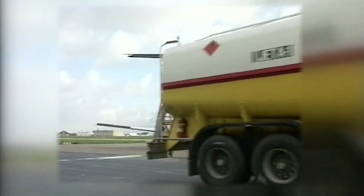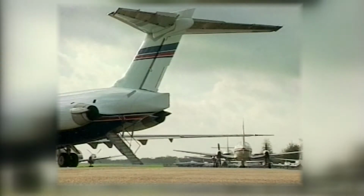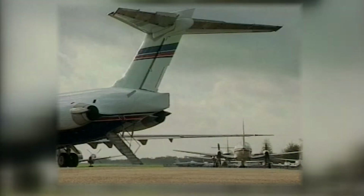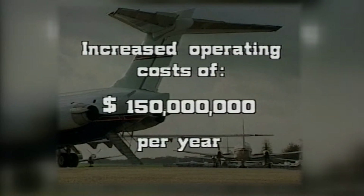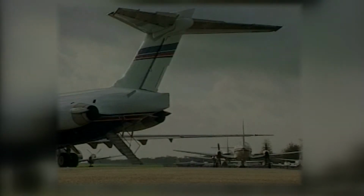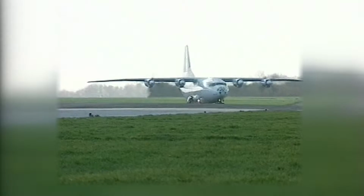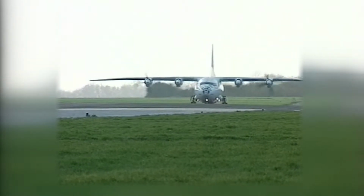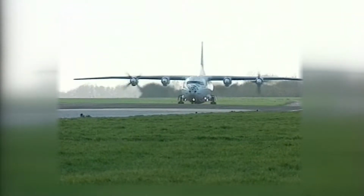Controlling aircraft on the ground when visibility is poor often results in delays. One major U.S. airline estimates that these delays increase their operating costs by $150 million per year. The problem of tracking aircraft on the ground could be addressed in a number of ways. For the first time, however, we present a solution which requires no new equipment to be installed aboard the aircraft.